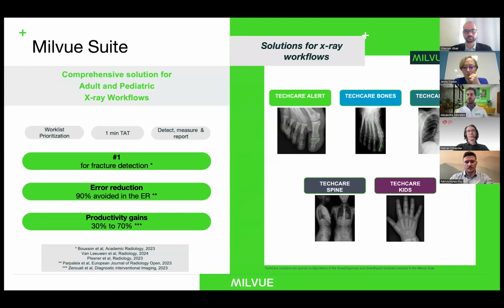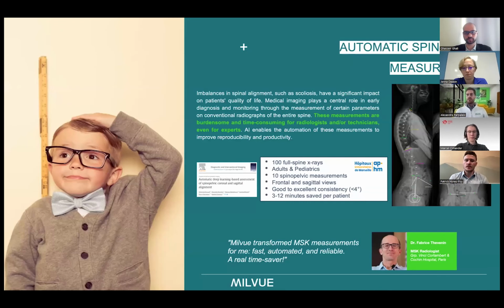And with our solutions, we tackle five radiological workflows. The first one is the emergency workflow with a solution called Take Care Alert. Also the MSK workflow, thoracic imaging, the orthopedic workflow with spine measurements most specifically, and of course pediatric imaging, which is one of the very important use cases in radiology, where there is a lot of shortage of radiologists also. It's a very important use case on MSK AI in radiology, which is the automatic spinal measurements.